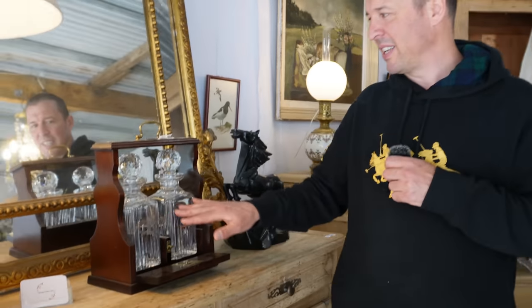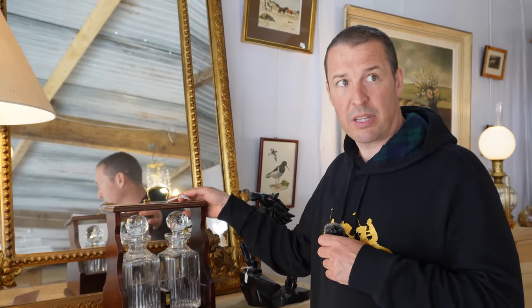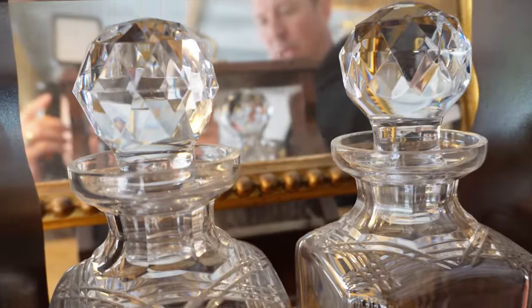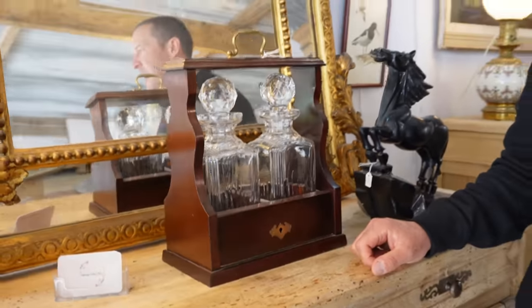Little decanter set here. Stuart must be the maker's name, I think. But it's at 450. That is, and obviously crystal. Beautiful little piece. Would do well for export. If there was somebody in maybe the States that was interested in that, it would probably be quite easy to get over to the States. Or someone up north that likes his whiskey.